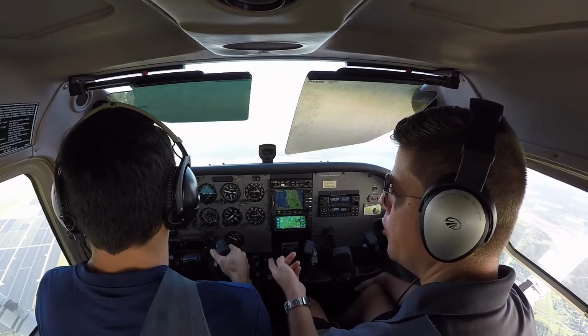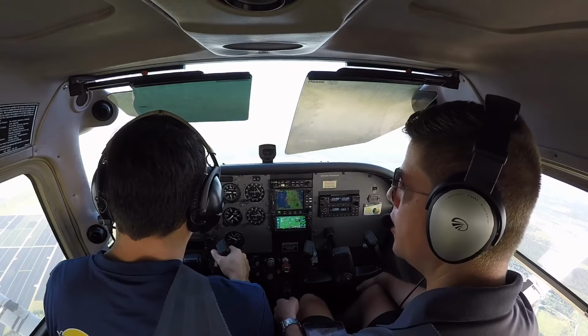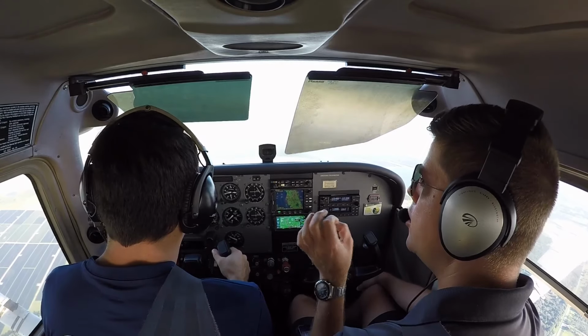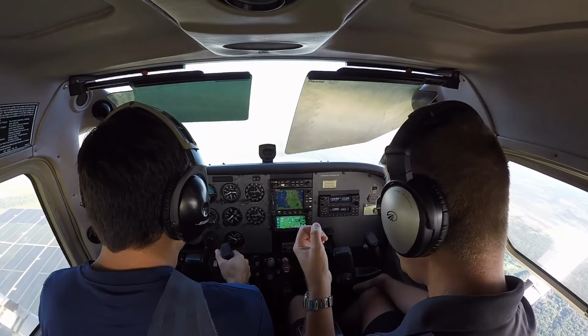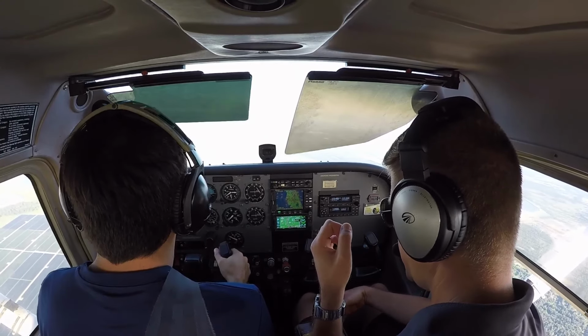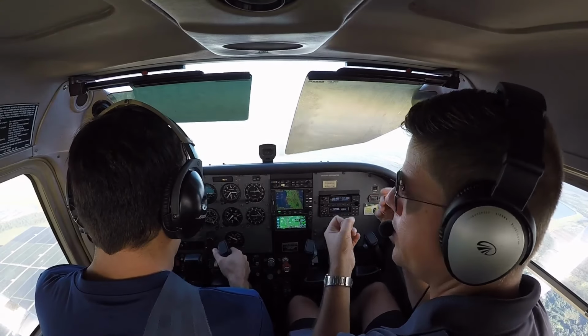Just work our way around to the aux fuel pump, the electrical fuel pump. We're not going to actually turn it on, but boom, we would turn it on. If our engine came back to life with the aux fuel pump coming on, that would probably mean that our engine-driven pump went out. So we would go, boom, engine comes back, cool.